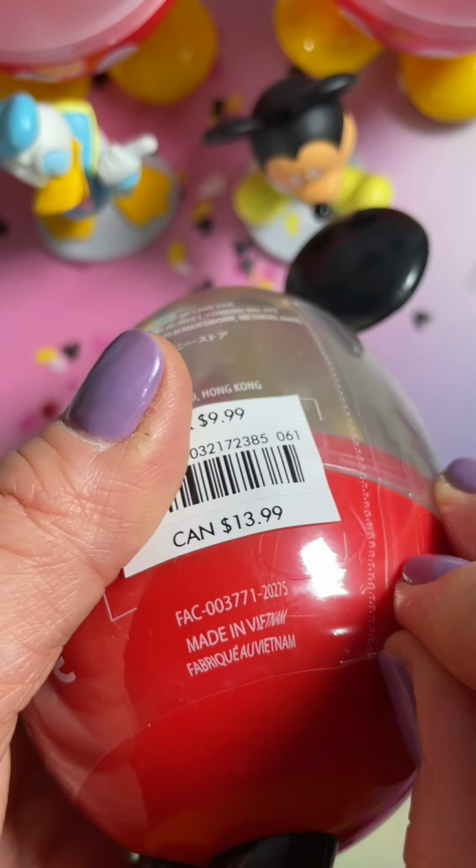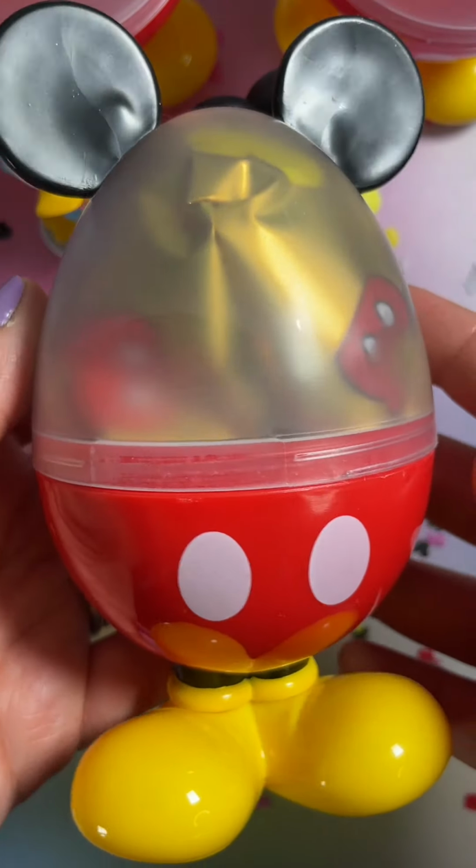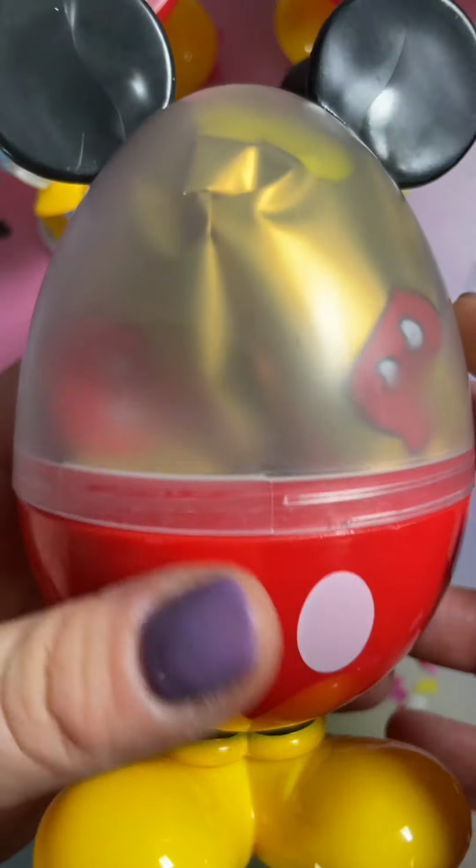Now, to sum up here, you can get 5 figures. You can get the Fab 5, the original ones: Mickey, Minnie, Donald, Goofy, and Pluto. There's no Daisy, so sorry about that. Now let's open up the last one.